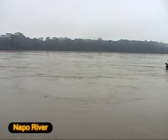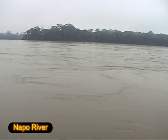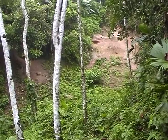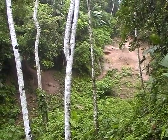The Napo River at dawn, on our way to the Parrot Lick. This is a boa constrictor. There's a boa.